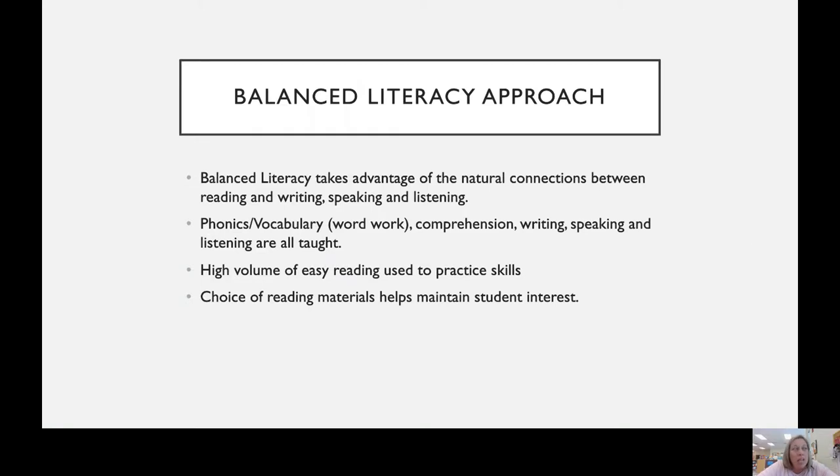So what can I do as a provider or a parent to help my child with this complex understanding of reading? Balanced literacy is the approach where we take advantage of natural connections between reading and writing, speaking and listening. We're thinking about phonics and vocabulary, along with comprehension.